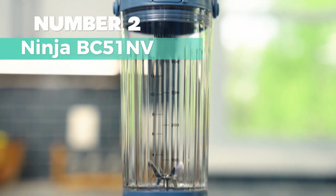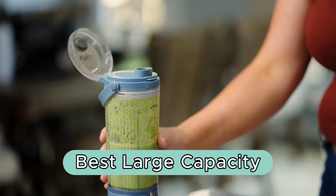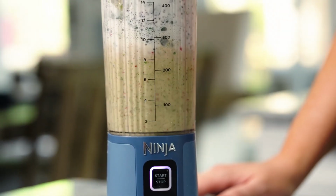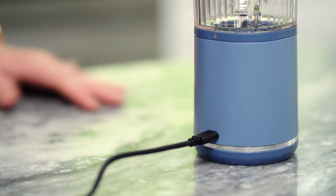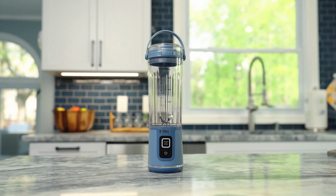Number 2. Ninja BC51NV. This is my pick for best large capacity. It's a powerhouse in portable blending, tackling frozen ingredients effortlessly. With a generous 18 ounce capacity, it ensures you have enough for your favorite blends. The denim blue color adds a touch of style, letting you choose a hue that suits you. And when you're on the move, the hinged carry handle makes it easy to take your drink with you.